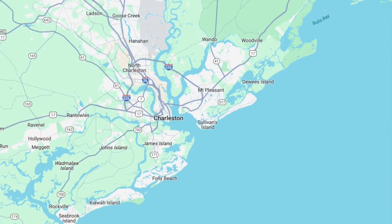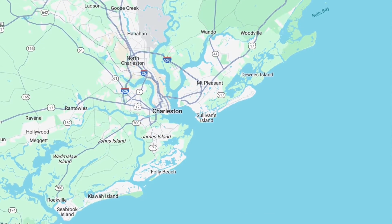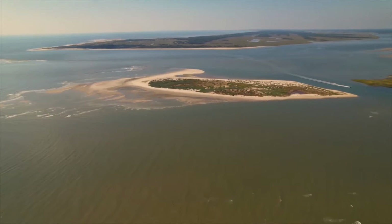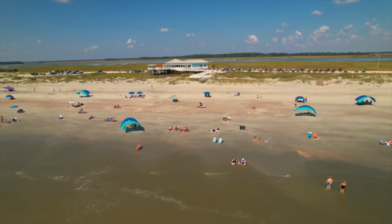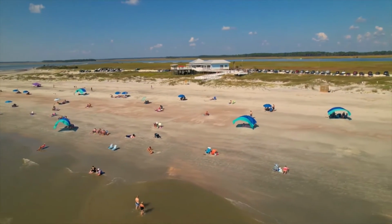So now let's go over the beach towns in the Charleston area. But first, I want to talk briefly about some things you should consider if you want to move to one of these beach towns. These towns drive in a lot of tourists every year, and most of them only have one bridge to get on and off the island.